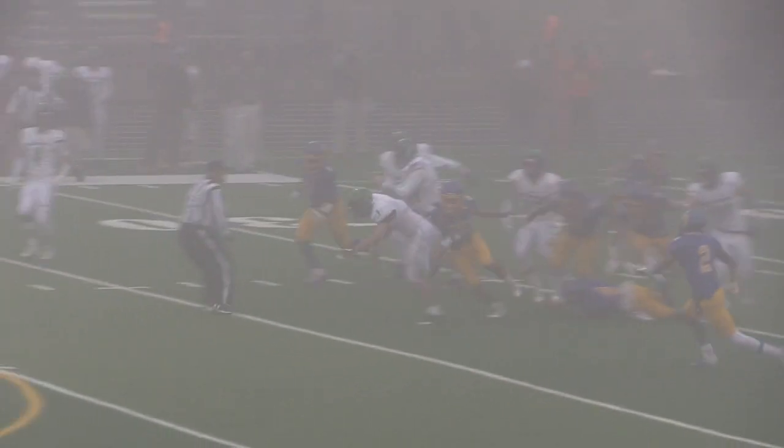Handoff, straight ahead goes the running back. That is Williams. Can Blacksburg get to him? He's broken free. He may go all the way. He's at the 20, the 15. He's tackled at about the 13-yard line of Blacksburg.